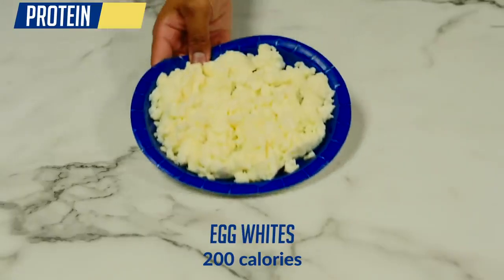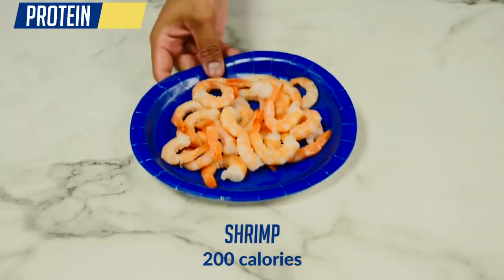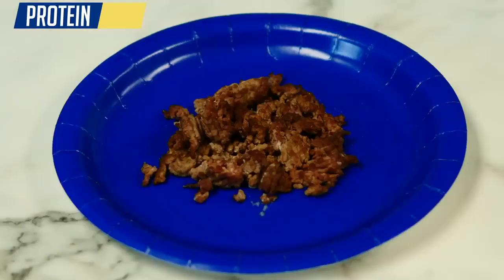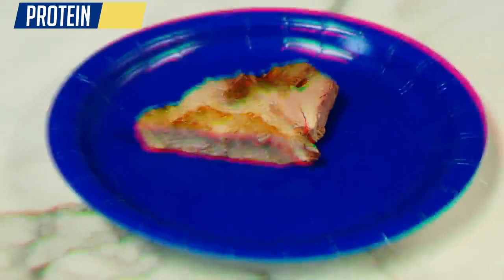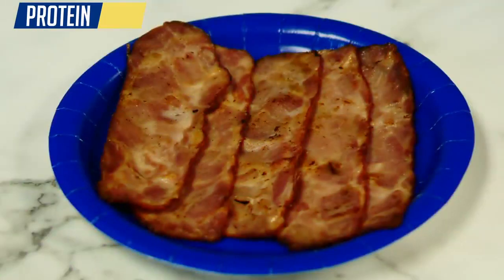In addition, some other excellent leaner protein options are egg whites and most seafood like shrimp, for example, which both bring in a ton more volume for just 200 calories. You can see just how much more of these leaner protein sources you'd be able to eat for an equivalent amount of calories, and can definitely be made just as tasty with the right seasoning and cooking methods in place.